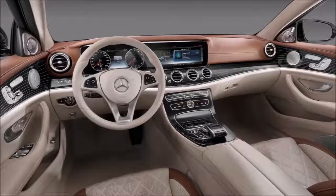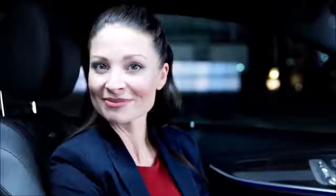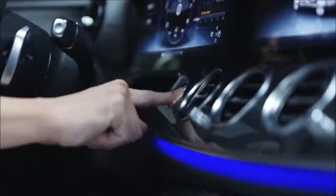The E-Class fitted with Command Online also provides you with a completely new operation and interaction experience. Regardless of whether you are at a standstill or driving, you can now control your E-Class easily and intuitively. Now we will put that to the test, naturally, while driving. Let's get started.